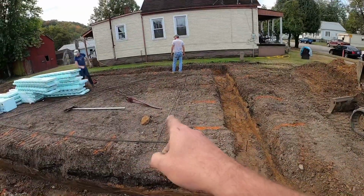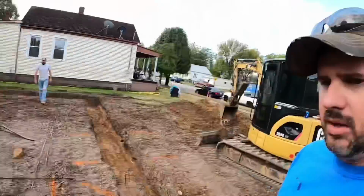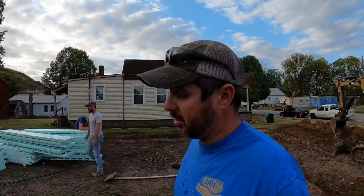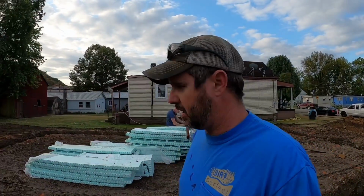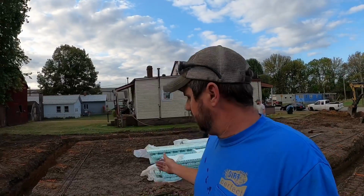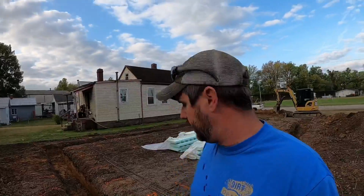We got rebar here. We will wet set 2 runs of 1/2 inch rebar. We are allowed to wet set rebar in footers. Actually, we're not even required to put rebar in footers. There is no code or inspection that requires us to do that, but we will put rebar in these footers, just well, because I think rebar needs to be in footers. So we're gonna go a little step above on that.